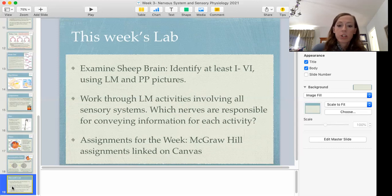And then we're gonna have you guys work through the lab manual activities, which explore sensory input of various kinds, and be able to identify which nerve is responsible for conducting which of these sensory inputs, okay? And then the assignments for this week, I believe, are all McGraw-Hill assignments that are already posted on Canvas. They might not be available though until the beginning of this week's lab. Okay, so if I post this video, they might not be available till Monday or Tuesday.